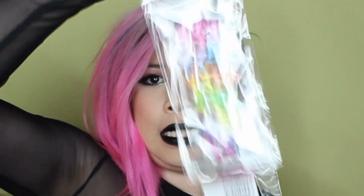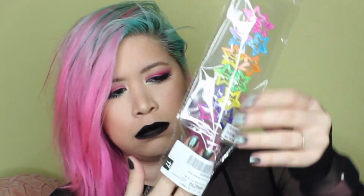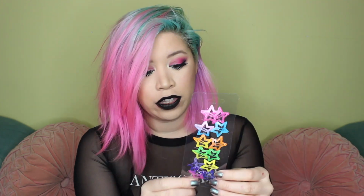First off is this little 12 pack of star clips. I'm gonna take it out of this so you can actually see them. So much packaging. It's these little rainbow star clips. I thought that these would be cute if I wanted to do a kawaii look or something like that, or just in general to have.